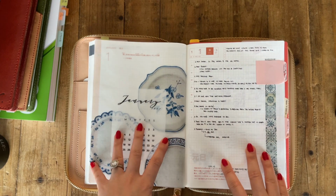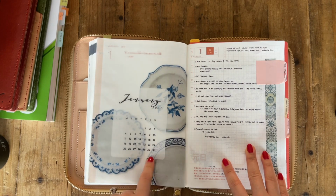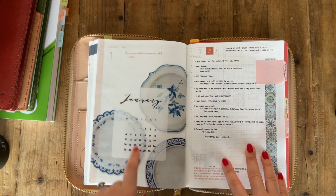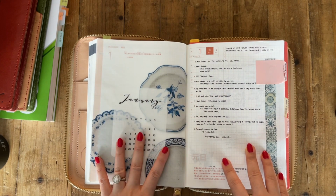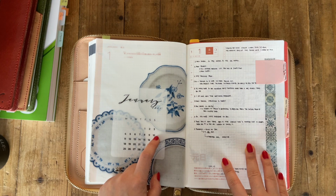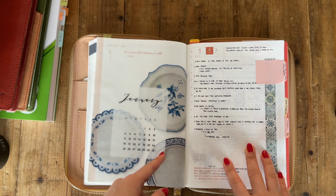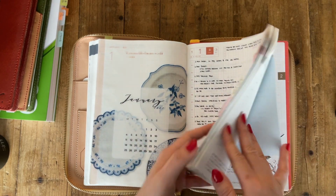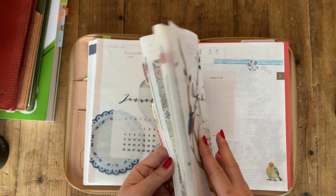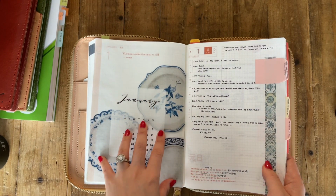So this is my January section. This vellum is from my Facebook group and also my website newsletter. So you can download this for free. Every month I release a calendar freebie along with sticky notes printables, and this is usually a preview of the following month's theme. So that's for January, and then let me show you the February one. This is the February one, and I'm currently working on the March one.